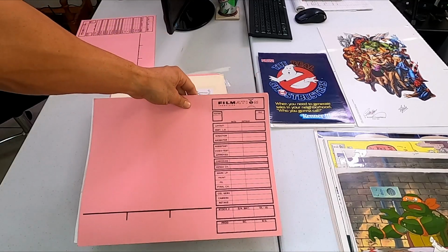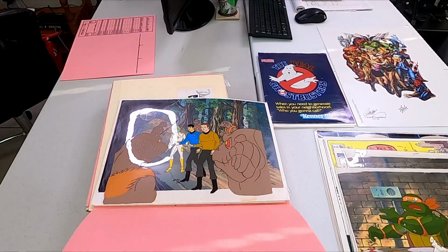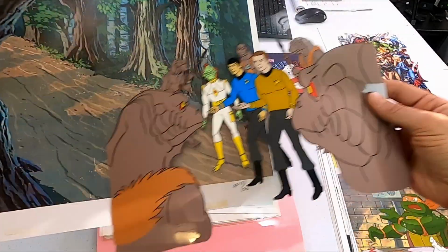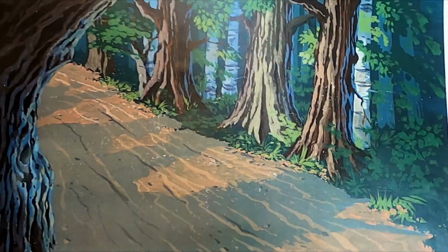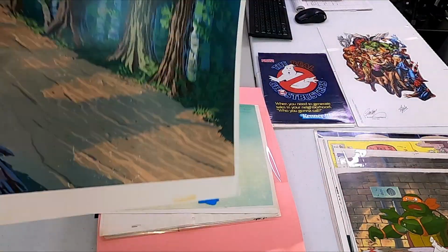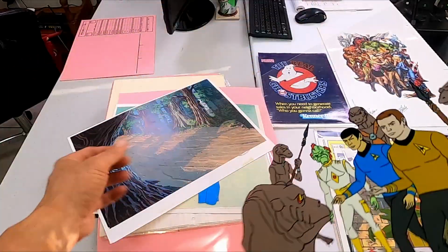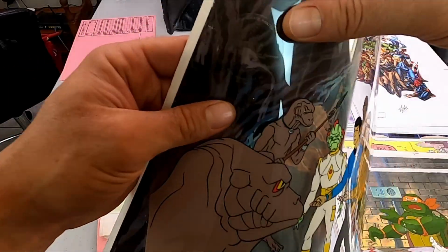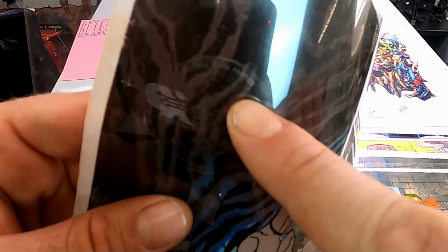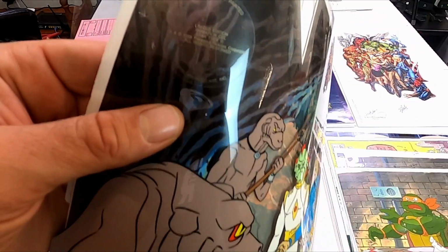This next folder here is more Star Trek, where you've got a hand-painted background. Or no, I'm sorry, that is a printed background. That's a print, yeah, okay. This is a print, but you might not be able to see it too well. Let me see here if we can. Original hand-painted, limited edition animation cell for Star Trek.